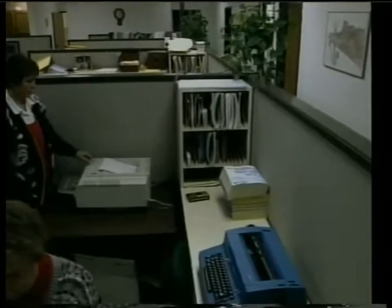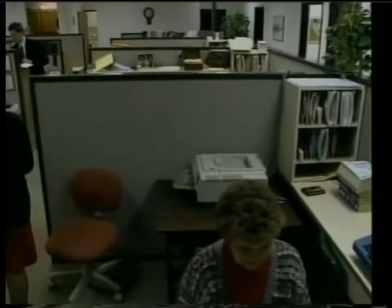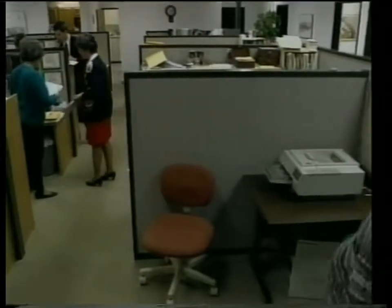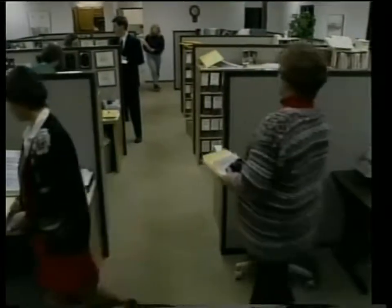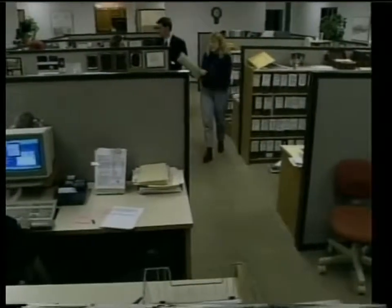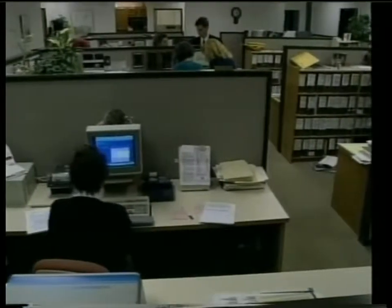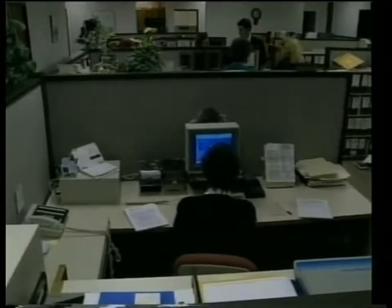In 1981, it was reported that about 6 million people worked at computer workstations. By 1991, there were more than 50 million people working at workstations. So we're seeing a very recent increase in this kind of behavior. And along with that, we will see an increase in injuries to the worker and the resulting absenteeism and costly claims.